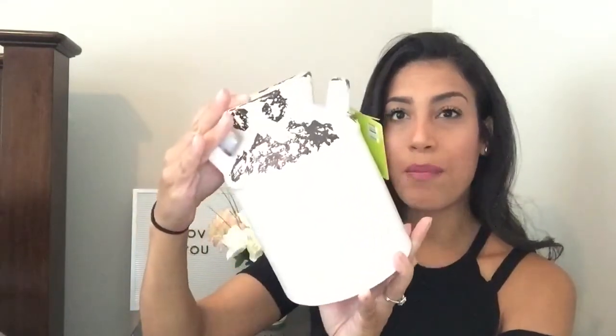And the last item that I picked up from Hobby Lobby is this piece. I thought this would go really cute in the middle of my coffee table. I have like a wooden tray that has a candle inside, but it is a little empty. I needed something else. So I thought this would be cute to put in. And then I'm going to put some greenery or flowers inside. So this is the last piece that I picked up from Hobby Lobby.